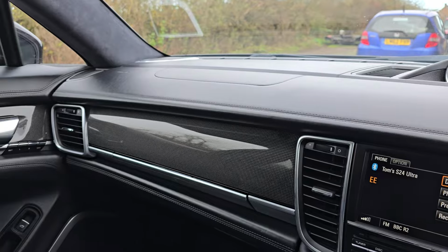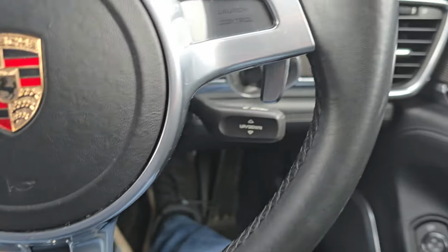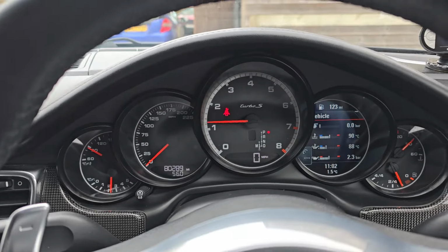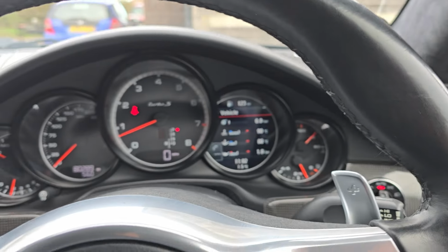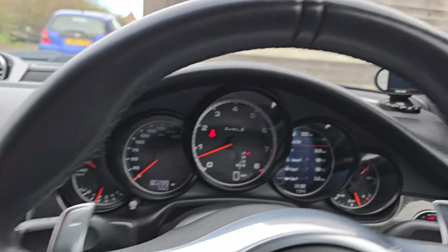Yeah, this is an incredibly clean car. Not a mark on anything inside. The leather dash is perfect. The leather steering wheel is in really, really good condition. And that absolutely monstrous engine is absolutely incredible. Let's get out and we'll have a listen to it running.